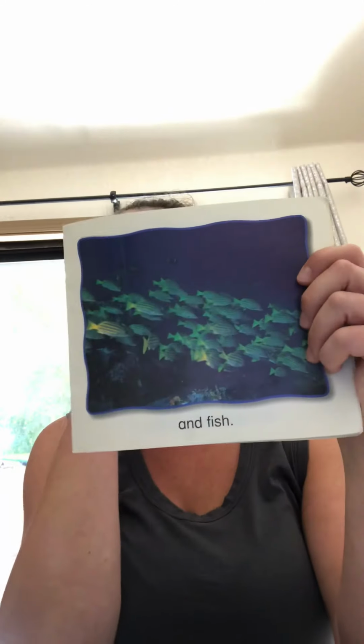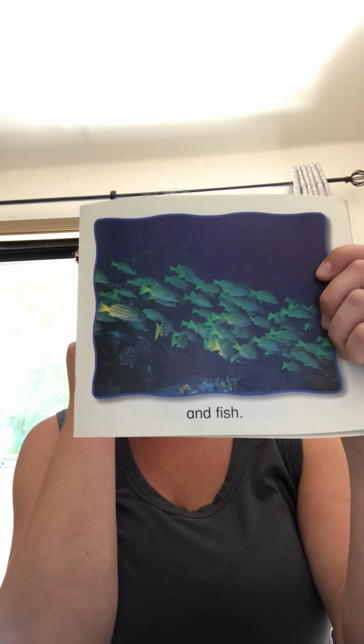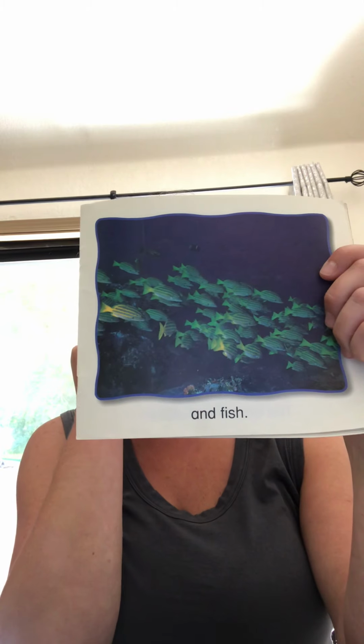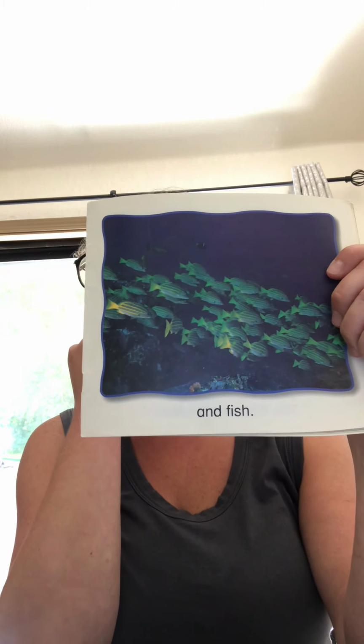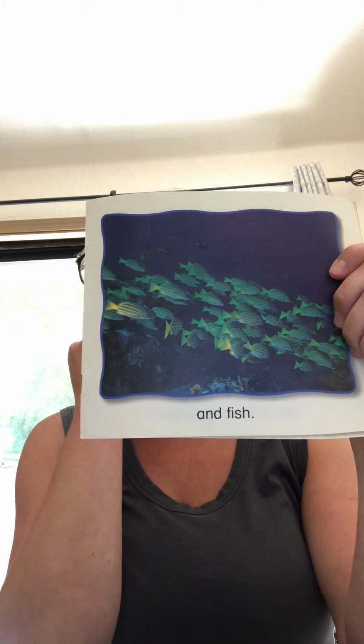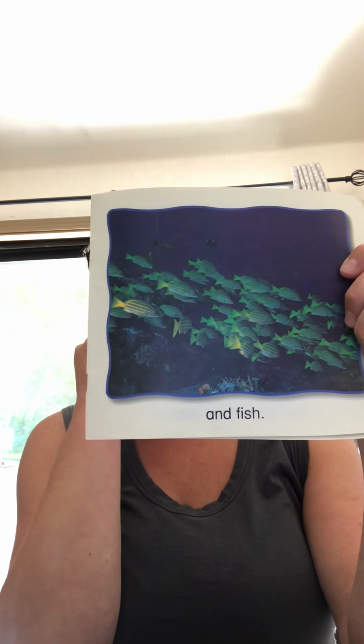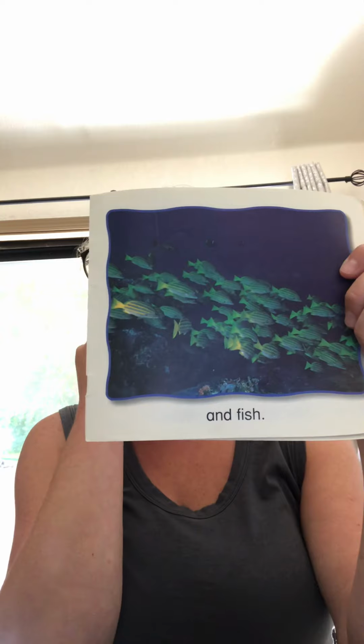And fish. Fish far outnumber any other kind of marine life in the ocean. There are over 20,000 species. They are usually colored to match the waters that they live in, and their shapes are perfect for their lives of swimming.